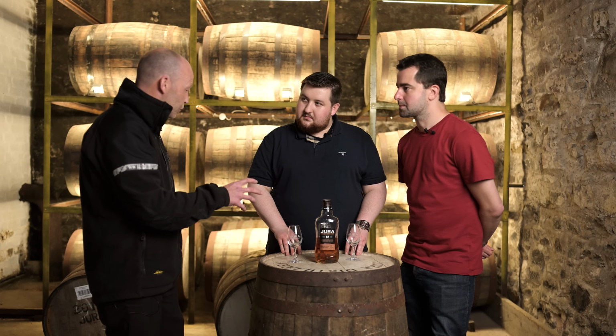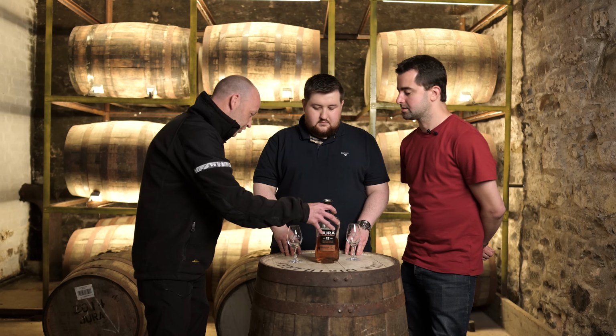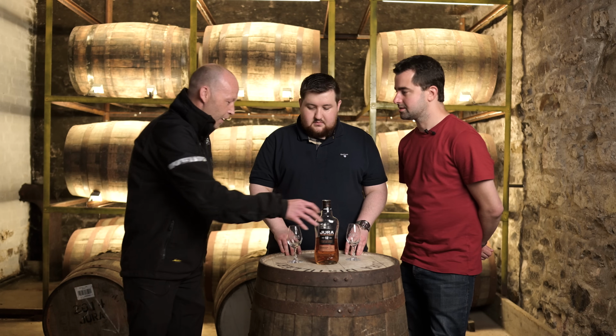Been here for 6 weeks now, and like you say, this Jura we've got here basically tells you what Jura is. It's a bourbon cask. We've left it slightly longer, 2 years longer than the standard 10-year-old, to give it a little bit more age, a little bit more colour, and then this one's been finished in an Oloroso sherry as well. So that's giving it that extra dark colour you're seeing there, and making it a little bit smoother on the finish.